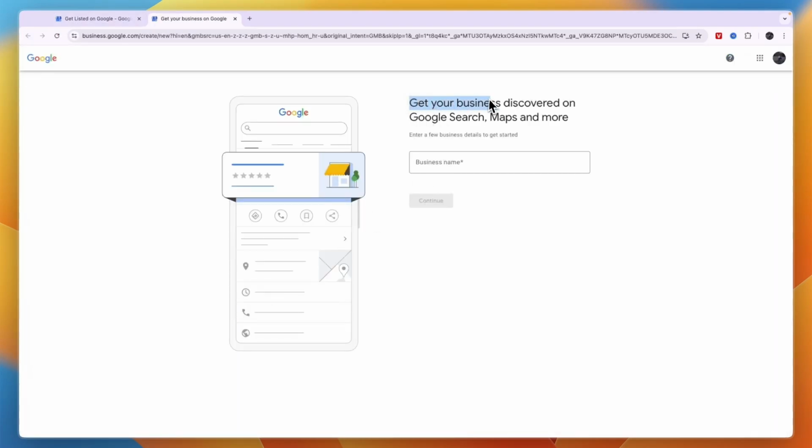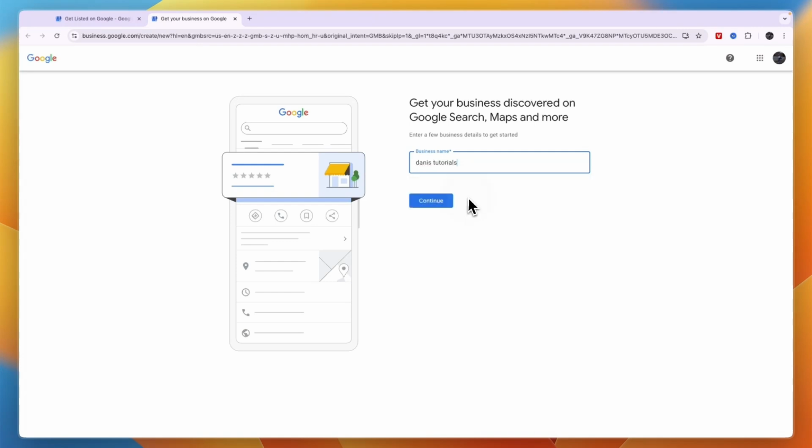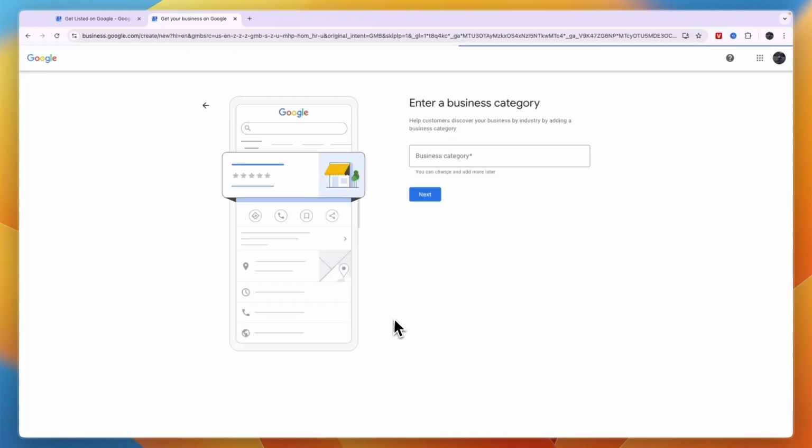Now here, to get your business discovered on Google Search, Maps and more, enter a few business details, starting with your business name. So then just click Create a Business with this name and then click Continue. Then choose your business type, so is it online retail, local store or a service business. Then click Next, and then enter a business category. Then again go and click Next.